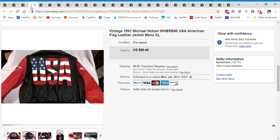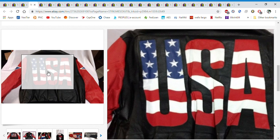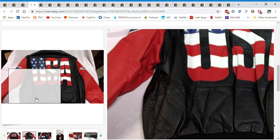So, next item is, oh god, the vintage Michael Hoban USA flag leather jacket. This is possibly the worst buy I've made as a reseller. I bought this pretty early on when I started, probably a month, 2 months into reselling. I paid $50 for this piece of crap. It was in really nice condition.